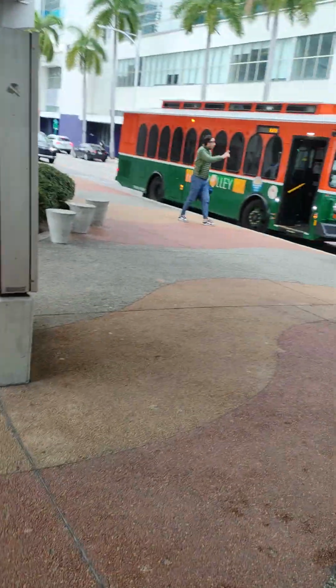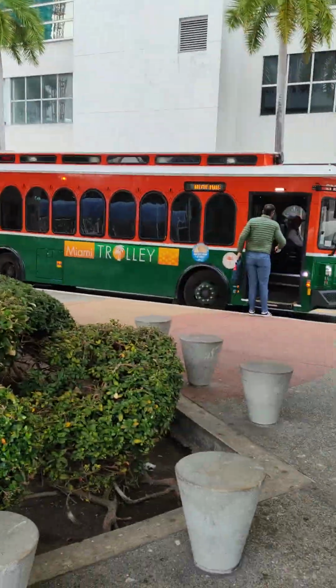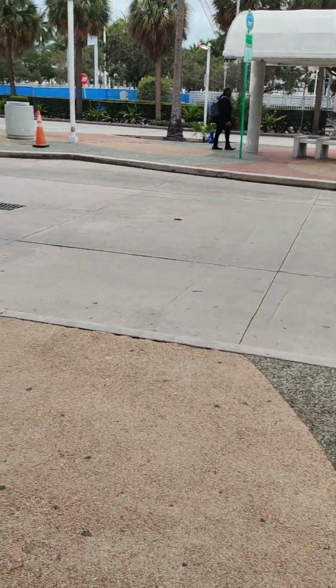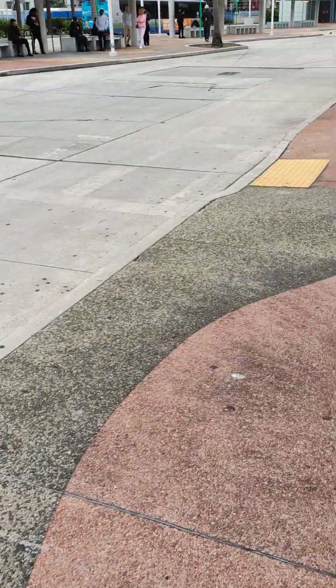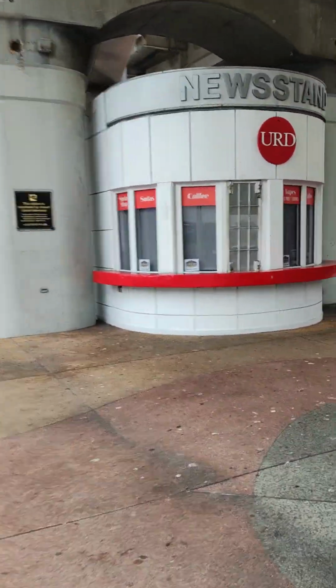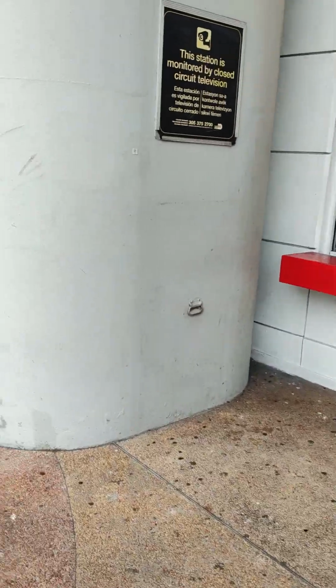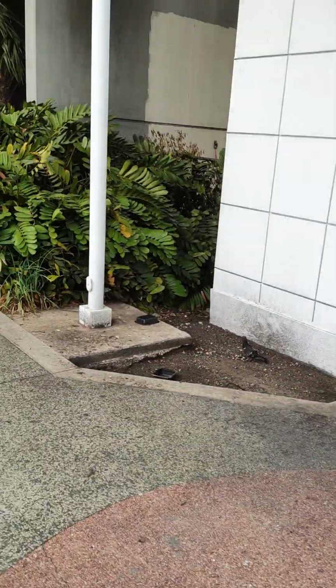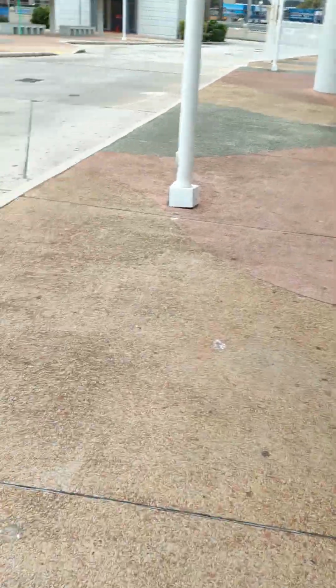Now here you have the trolley. That trolley takes you into Wynwood. This is the Omni Metro bus terminal that has several buses that come here. This used to be a little newsstand where you could buy your newspapers and your snacks and sodas, like extra stuff that you need. But apparently that has closed, so now it doesn't exist anymore.